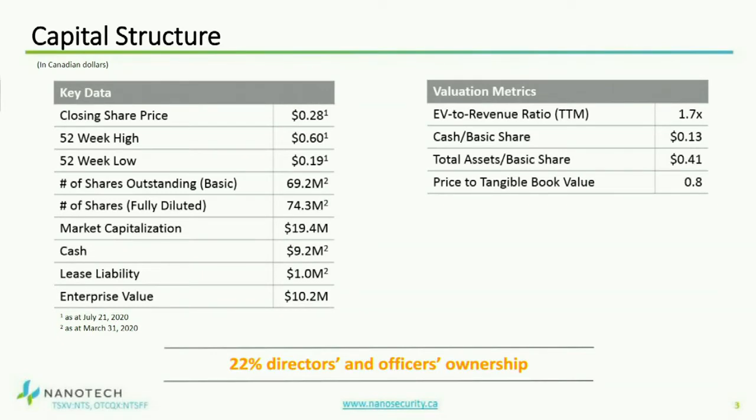Nanotech has a market capitalization of about $20 million Canadian, and we have a clean capital structure with $9.2 million in cash and essentially no debt. We have 69.2 million shares outstanding and have no immediate need to raise capital to support our growth. It is also important to know that we have significant assets on our balance sheet beyond our cash, and today the stock is trading at about 0.8 times price to tangible book value.